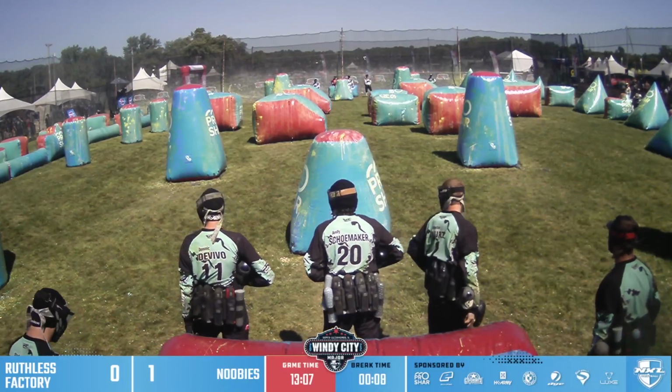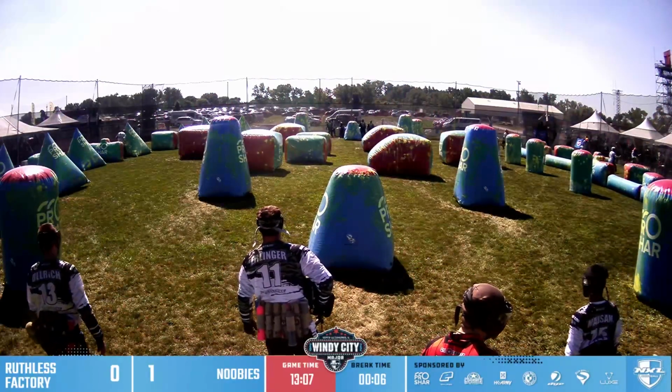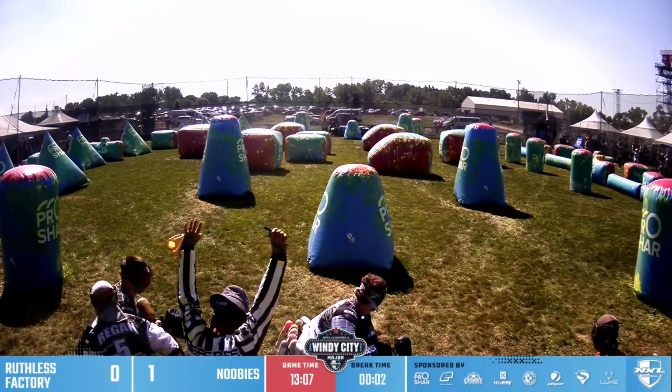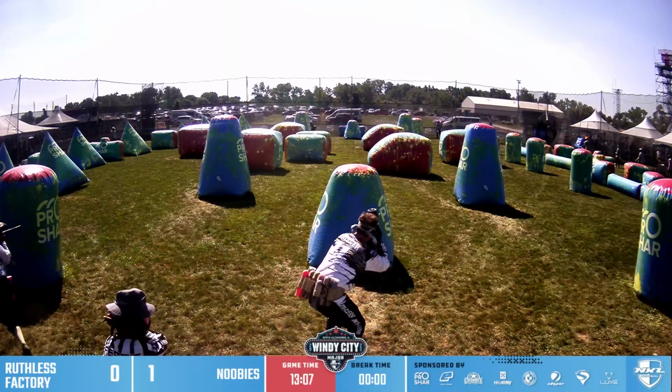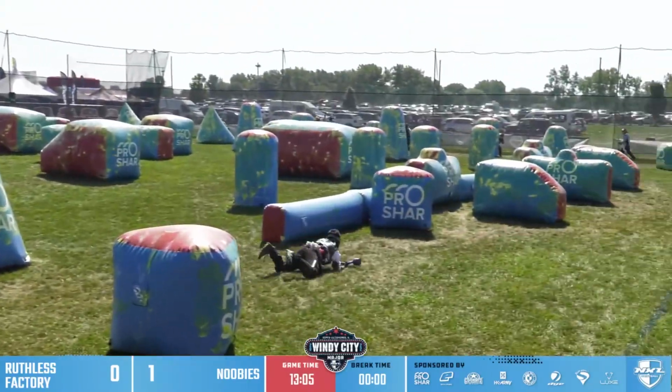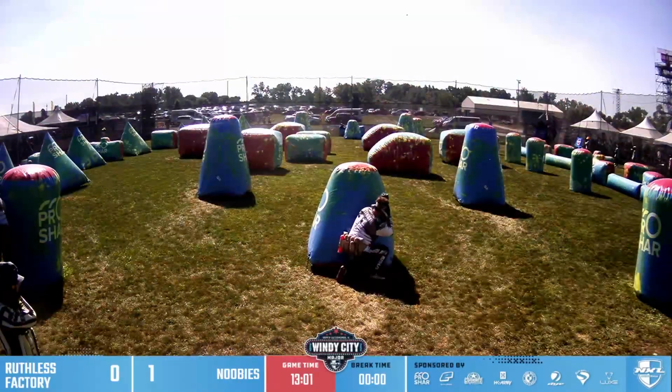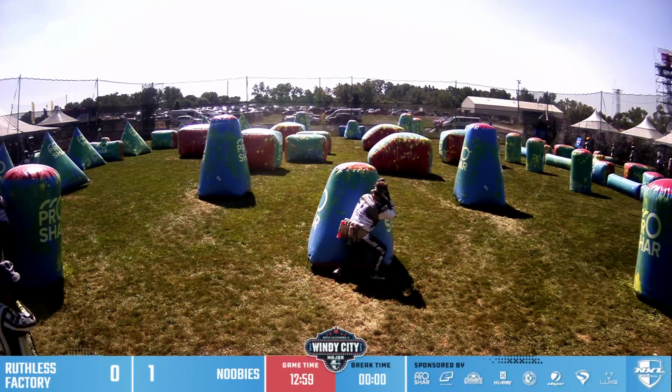Now back here with Noobies and Ruthless Factory. Noobies pulled out that last point from the back line. Let's see what they run with here. Good tag up there. Almost an early jump from the Noobies, but he got back to the box in time. And they shoot a guy. Running snake off the break. Ruthless out of the snake, yep.